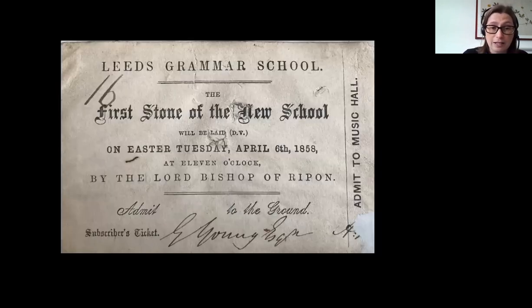And we actually have a ticket of admittance for this ceremony in 1858. This is included in the ledger. There's quite a few things pinned in the back of it.